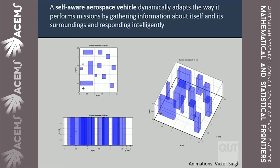The first example is the idea of a self-aware aerospace vehicle. So what is a self-aware aerospace vehicle? It says up here, dynamically adapts the way it performs missions by gathering information about itself and its surroundings and responding intelligently. So what do I mean by that? In development are new sensing capabilities, and in particular, a technology that I think is really exciting is the idea of a sensor skin. So today, if you looked at an aircraft wing, you would see discrete sensors positioned along the wing. The day is coming, not too far in the future, where the aircraft wing could have an entire skin over it, or maybe the sensing capability could even be embedded in the materials so that we could receive pressure or strain or whatever measurements over the entire body of the aircraft, the entire wing, the entire fuselage.